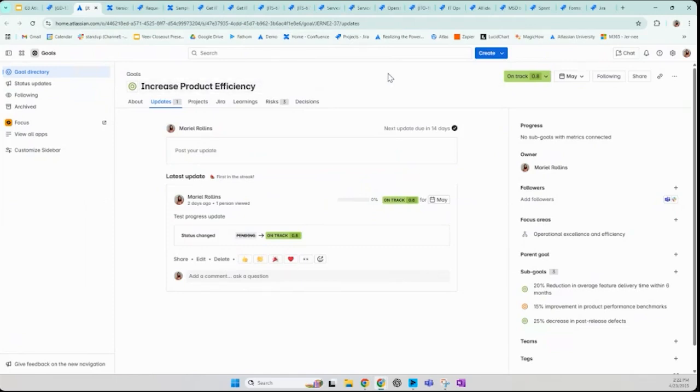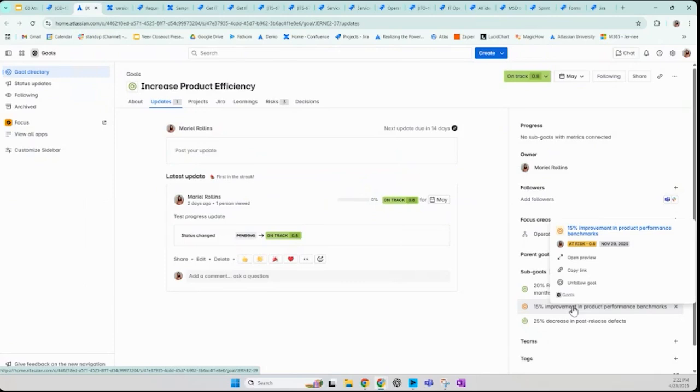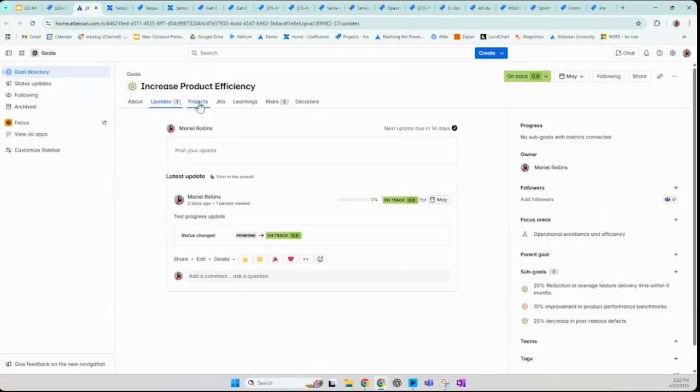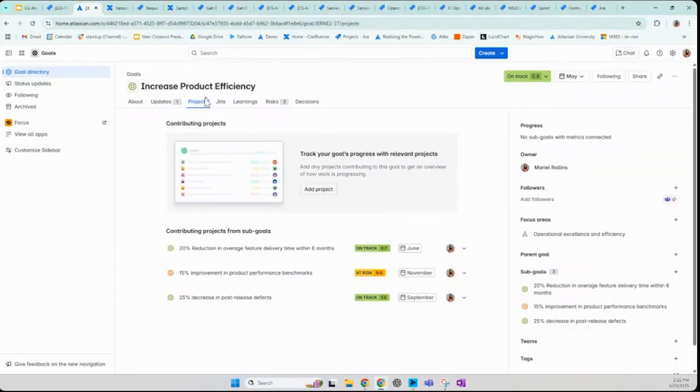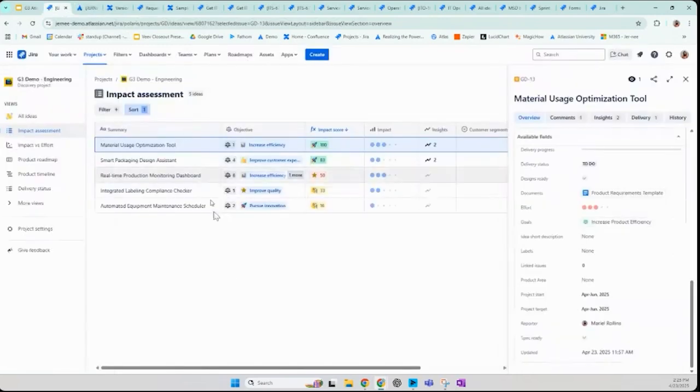And so this example is increasing product efficiency, and it's fed by these 3 sub-goals. So 20% reduction in average feature delivery time within 6 months, and 15% improvement in product performance benchmarks. You can also set up like an organization level project so that you can track all of the things that are happening with it. And you can also see what Jira issues are linked to this or what ideas are feeding it.